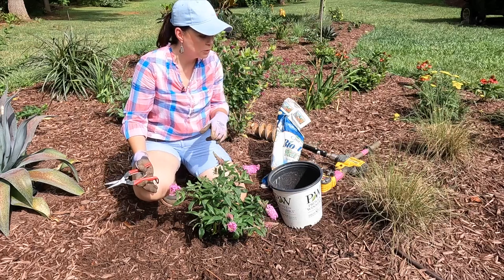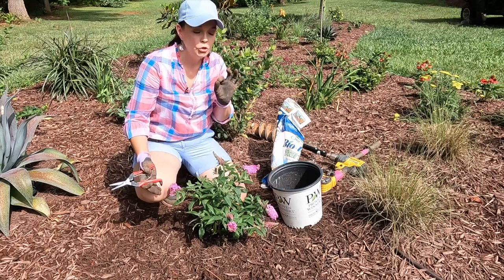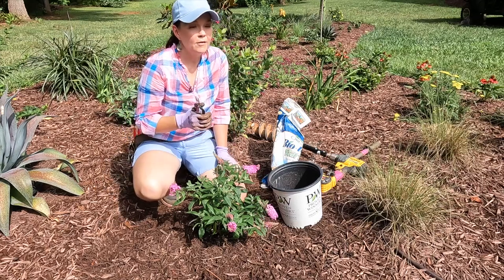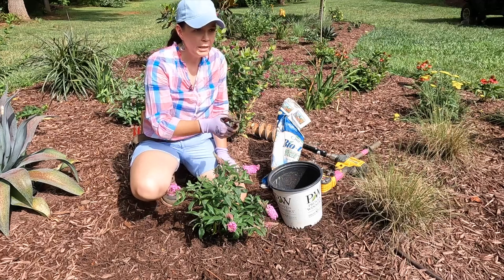There is irrigation in this bed. There is not one directly on this plant because I don't want to drown it. So I have got Pinker in. Next, we're gonna do Amethyst, then Pink, and then Blue.